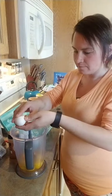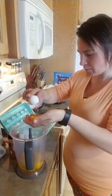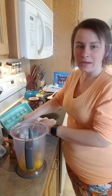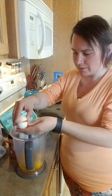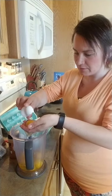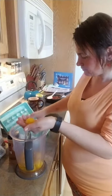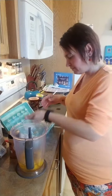Okay, so I will wash my hands, and I did wash my hands first, so I'm just going to get the egg white in there. That's how I do it. I know there's a little spatula thing, which I have, an egg separator, but this works too. There we go. I'll just put that there, and I'll clean it out later.